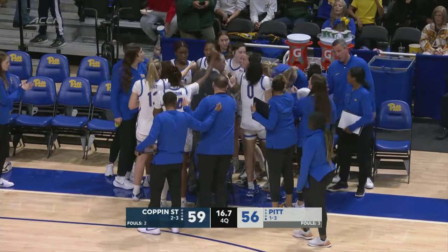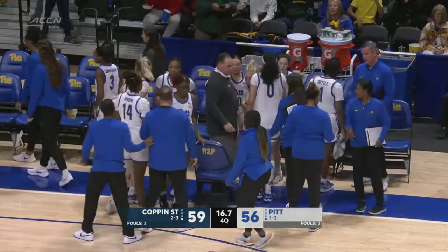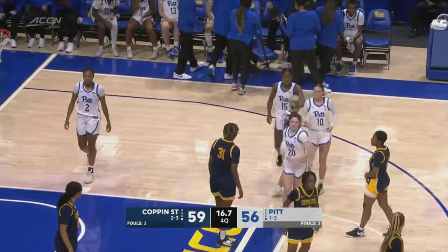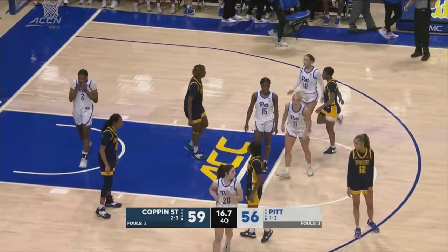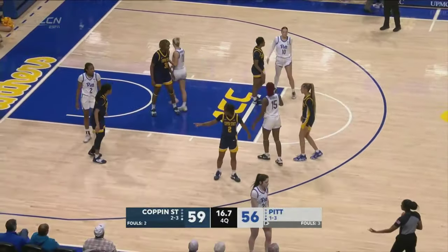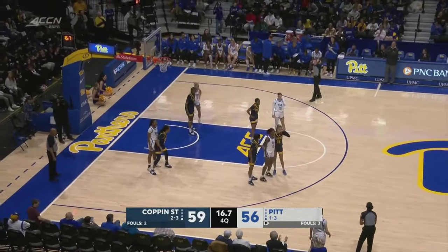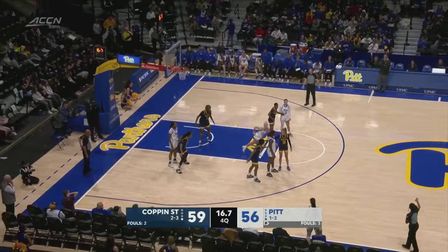So we're interested to see how they come out with the ball here. A big spot in the game and really in the season for the Panthers. They've struggled in this non-conference schedule as of late, trying to rebound with a win here at home against the Coppin State team that has come into Pittsburgh and looked really strong throughout the day.